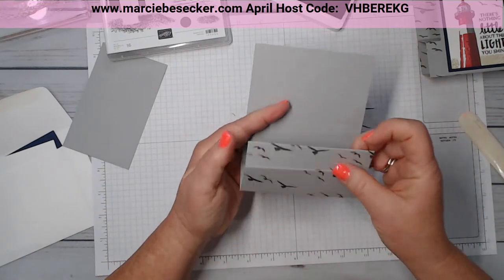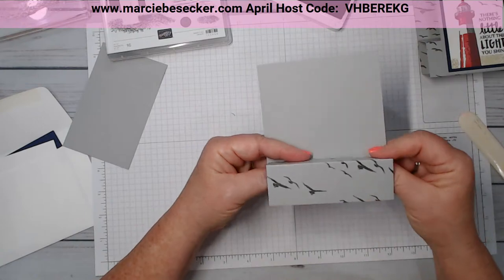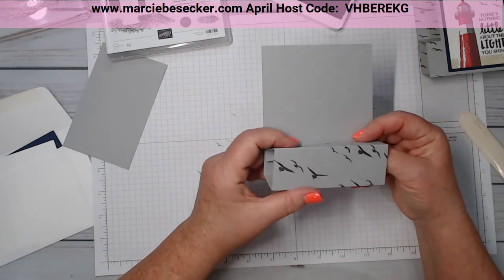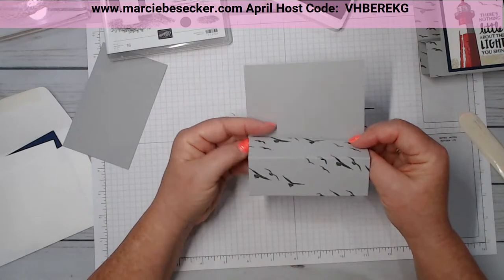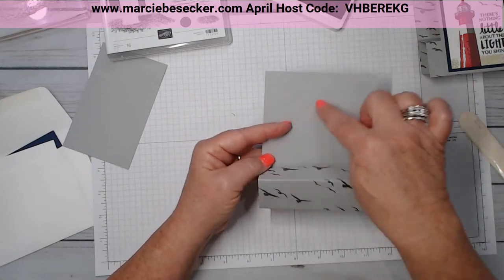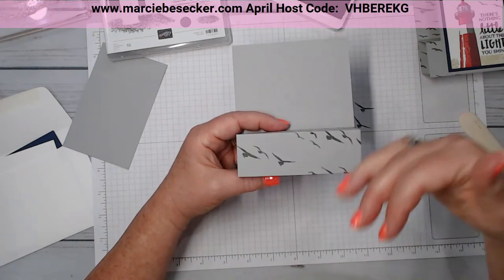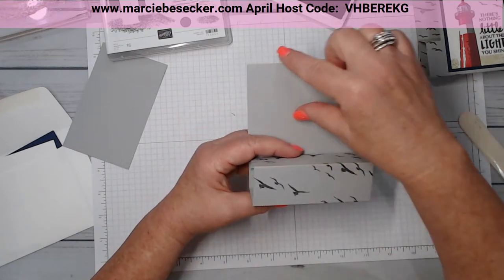Okay, so now this is going to be your box right here. All right, so now think about that. And when you're going to glue this, and I'll show you a quick little secret, but now this is the top part. So see how all of our birds are going the right way. They're not upside down.